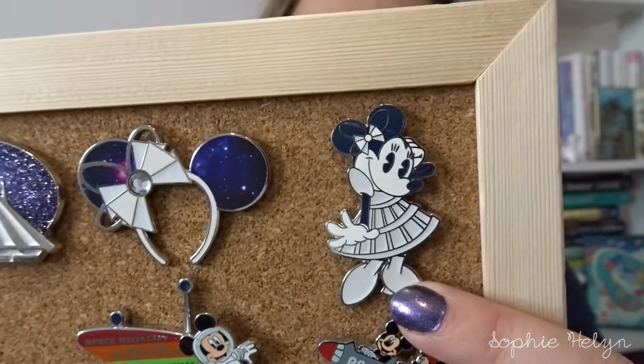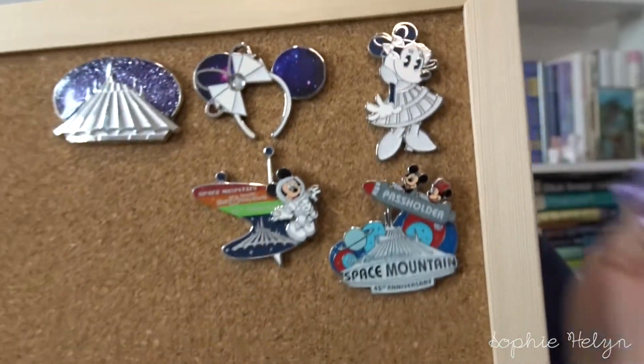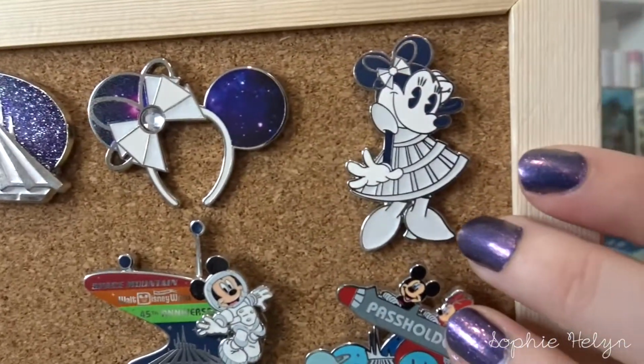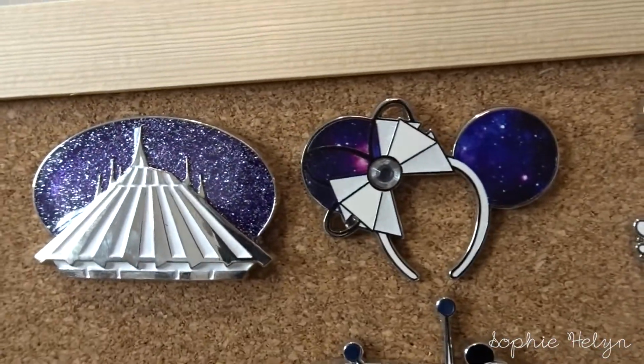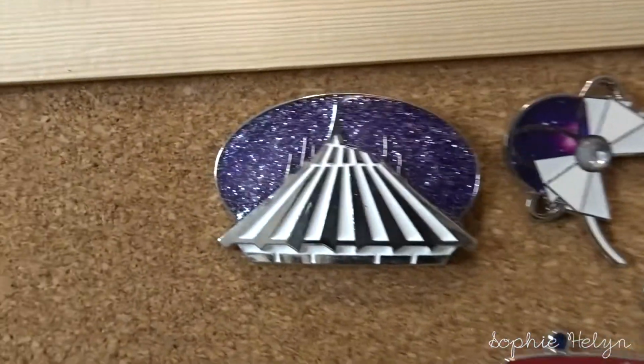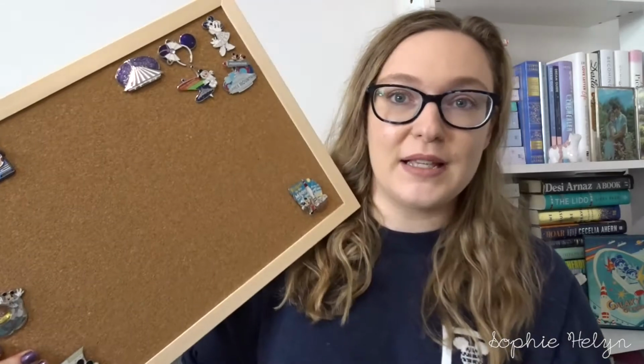So you've got the Minnie Mouse there, and my nails, don't they just match perfectly? This is a colour by OPI. But yeah, you've got Minnie there, you've got the ears with a galaxy print, and then you've got a really sparkly Space Mountain. So I knew I just had to get those for my space collection. This is my space board at the moment. I need some sort of picture centerpiece for it, but we're getting on a tangent there.